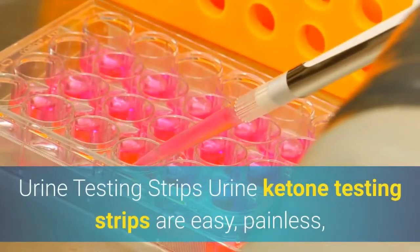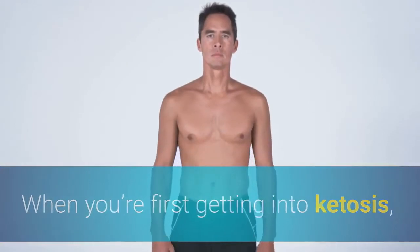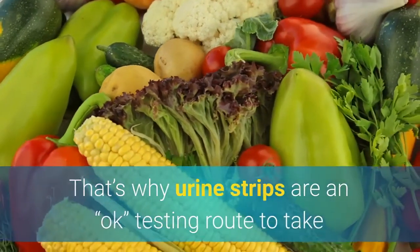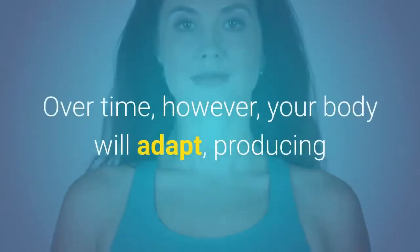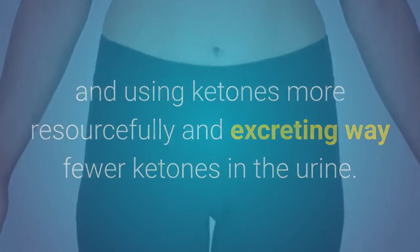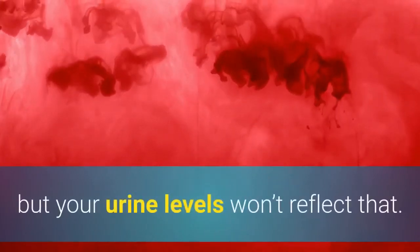Urine testing strips. Urine ketone testing strips are easy, painless, and less expensive than blood strips, but they're also less accurate than blood. When you're first getting into ketosis, your body will excrete excess ketones into your urine. That's why urine strips are an okay testing route to take when you're first starting out on the keto diet. Over time, however, your body will adapt, producing and using ketones more resourcefully and excreting way fewer ketones in the urine. That means your blood levels could still be high, but your urine levels won't reflect that.